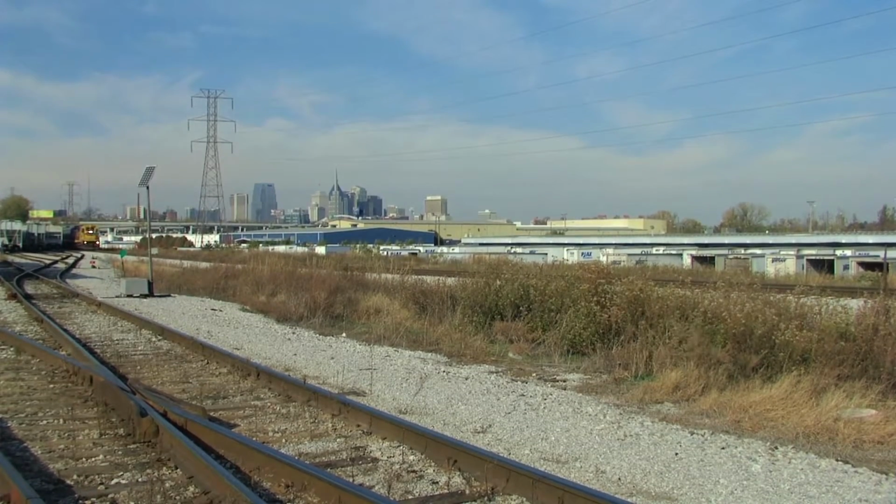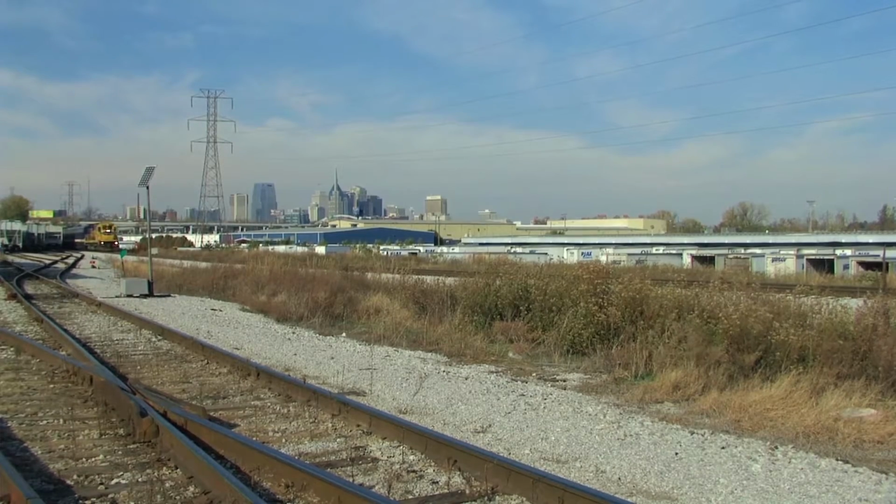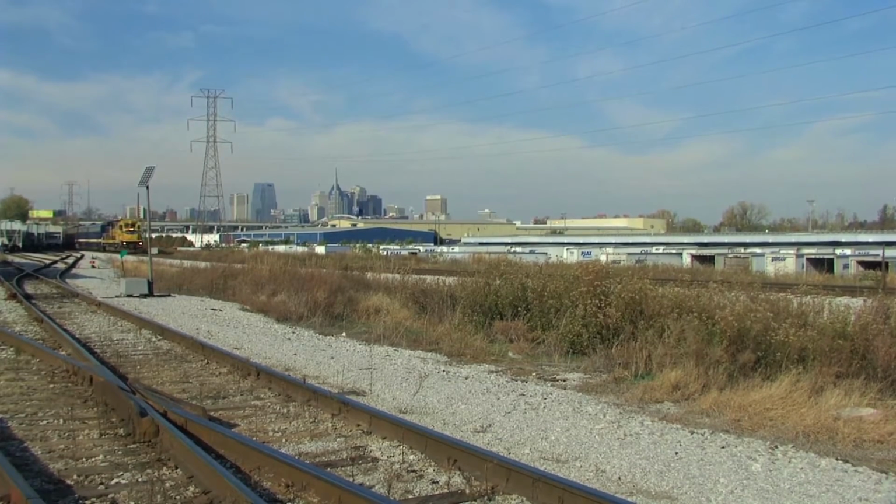The NNE is also called in sometimes to help pull the local excursion train on the weekends when extra power is needed.